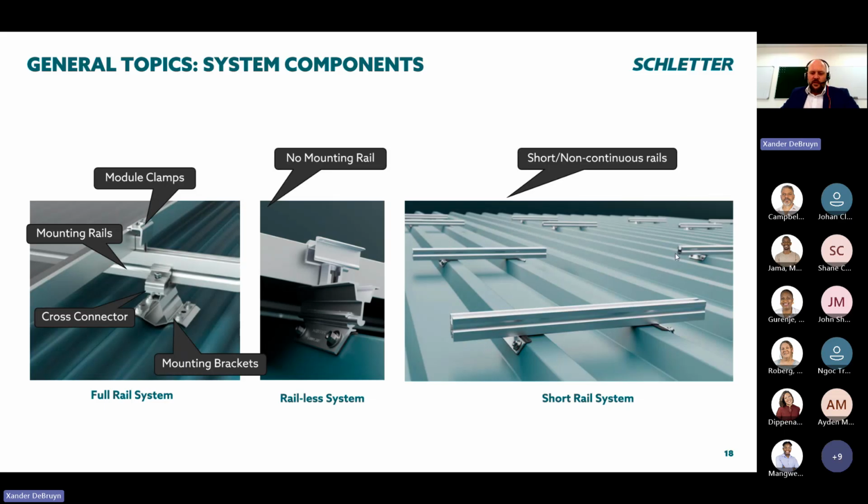There's technically an in-between version of this called the short rail system, where we just cut rail lengths into smaller parts to only support the parts of modules that are required for that system. But I'll give an example of that a bit later.